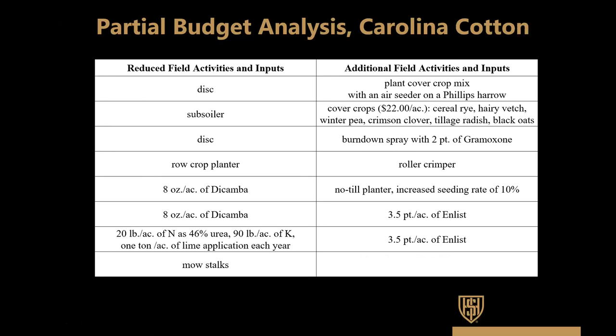Yes. We're probably using about a 6-way mix on our winter cover crop mix there.